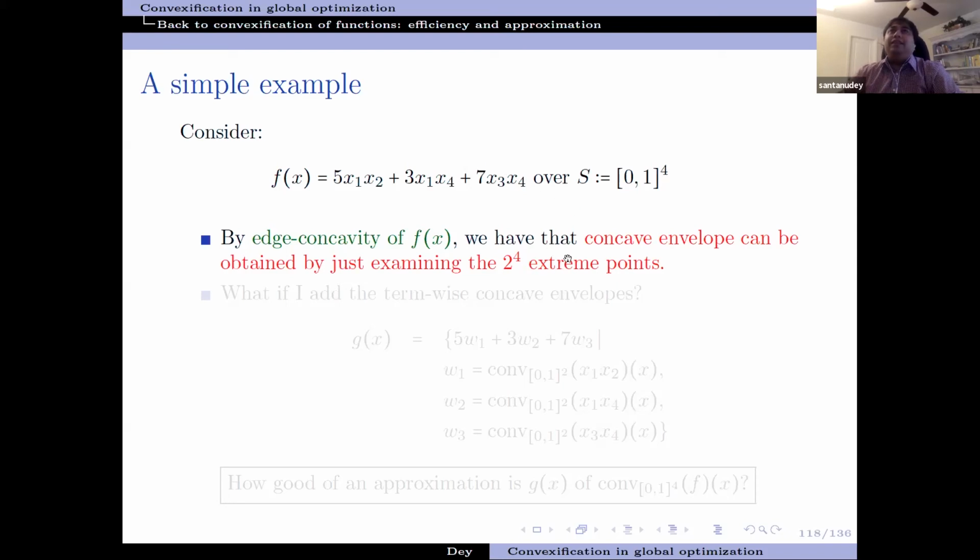And as you see, this is a placeholder for more general things. If I have a general bilinear function using n variables, then I have to basically look at 2 to the n extreme points. So the way to convexify this in the correct way prescribed earlier is that you look at every extreme point of the box. And you want to find the convex envelope value at a certain x, right? You try to write that x as a combination of these 2 to the 4 extreme points. And for each of the 2 to the 4 points, you evaluate the function value. That's how you would do it, right?